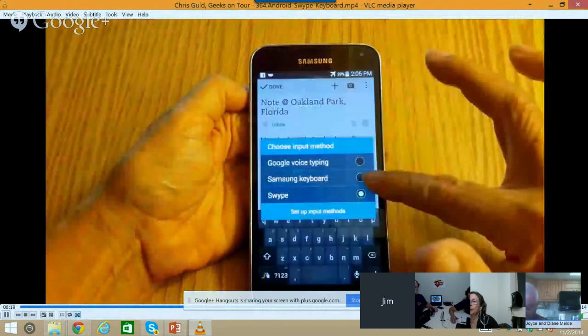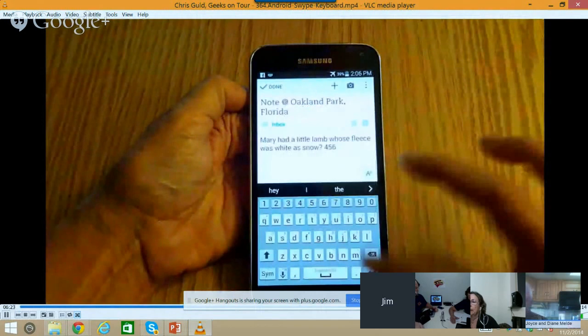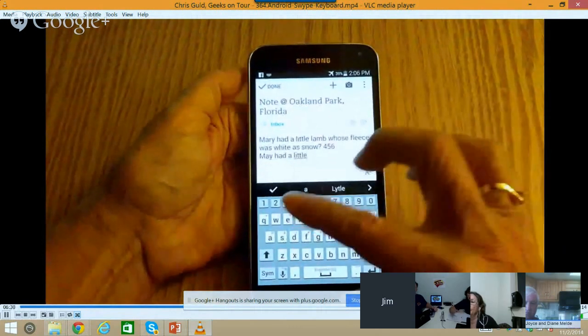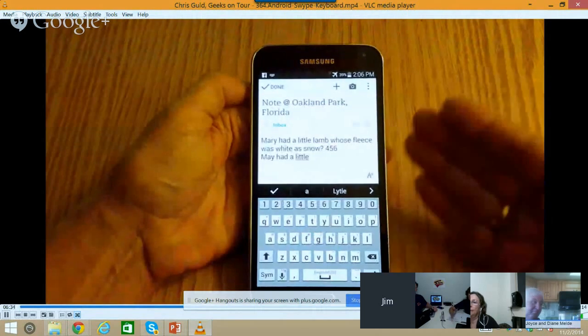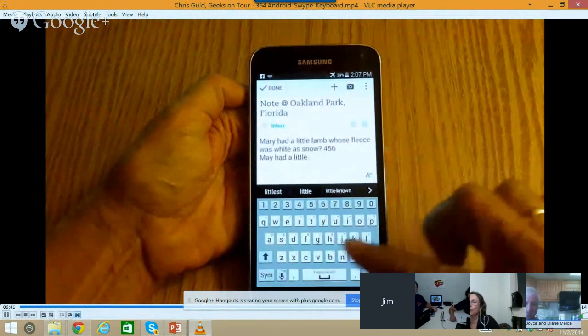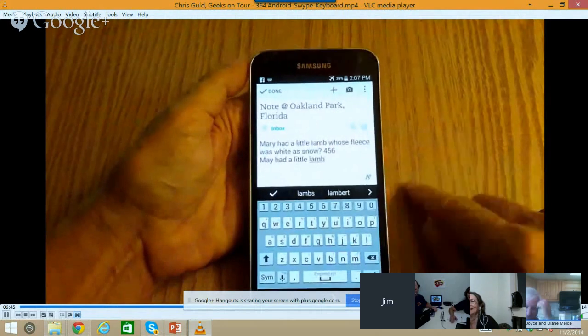So choosing input. Here I've chosen the Samsung keyboard, and notice you can do the same thing there. On the Samsung keyboard, the numbers are dedicated. I kind of like that. But after I've used them both, the Swype keyboard just seems a bit smoother, so I like to select it. Swipier.